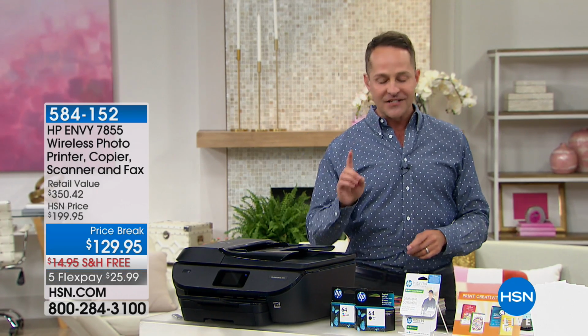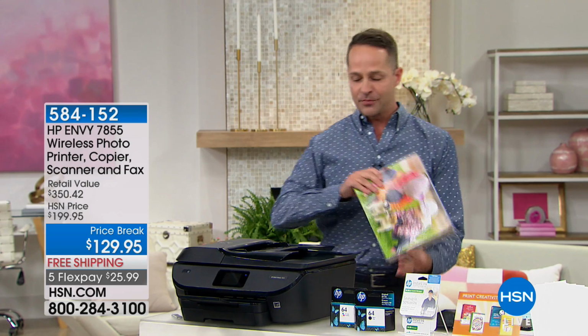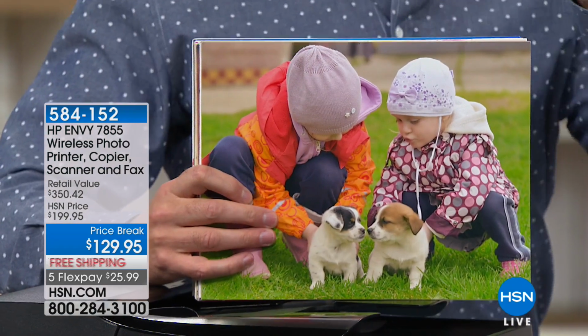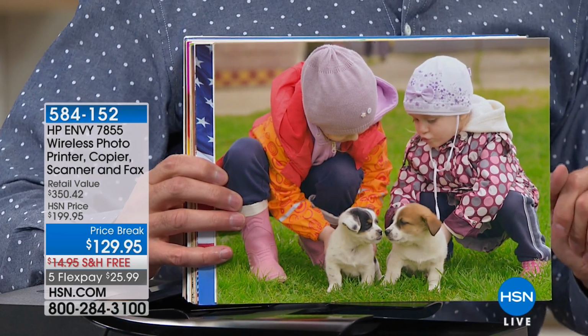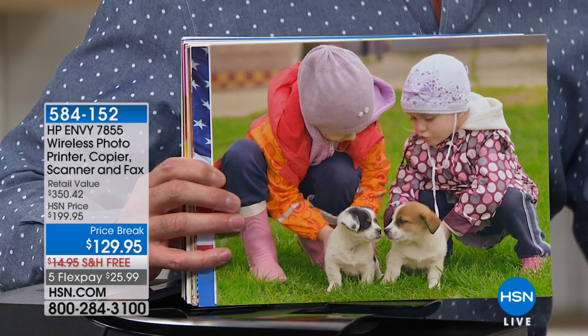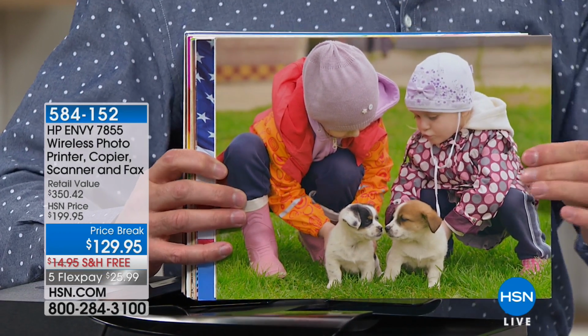While that prints, I want to mention another thing that sets us apart. All of the prints on this printer are going to be the least expensive. This is the least expensive printing per page on any printer under $300 in America. This ink basically costs 5 pennies, 5 cents, to print an 8 by 10. 5 pennies, even to print a full 8.5 by 11 like this.